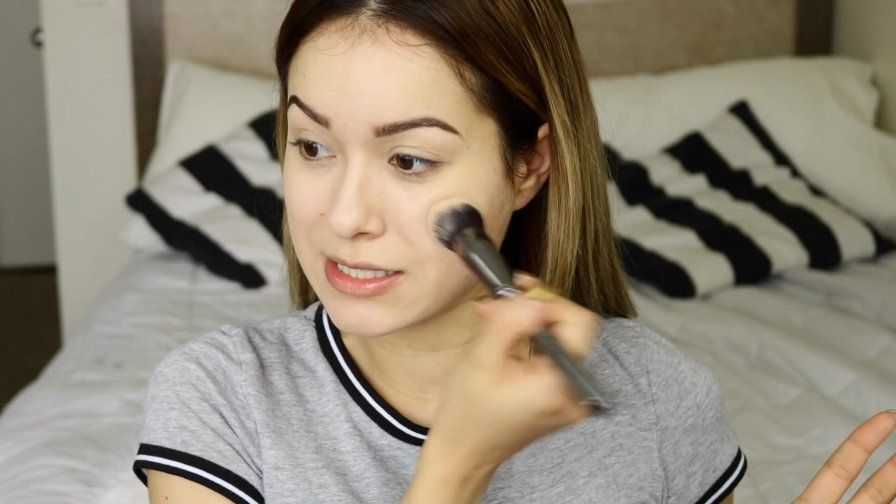Now I'm going to take my beauty blender and I'm just going to go over it just to remove the excess product. Right, so this is what my face looks like with the concealer. You can definitely still see my redness peeking through. It's not the coverage that I like, but we're gonna stick to it just because we want to go with the flow of the video.